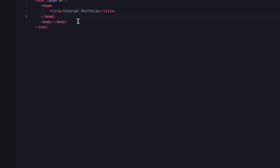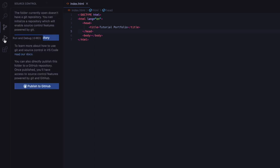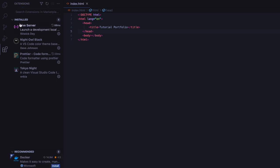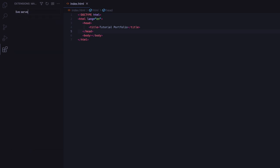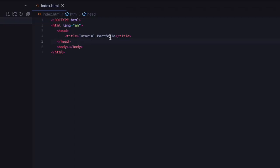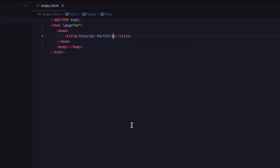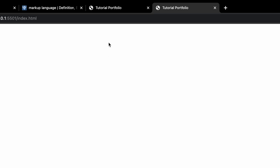I want to show you another way to open your HTML document on your browser. We are going to be using something called the live server. You go to the extensions part of your system, and because I have it already installed, you're seeing it right here. If I didn't have it installed, I would just search for live server and click the install button, and it's going to install that for me. But since I have it, we could just use it. To use that, I would simply right click and go to open with live server. Just like that, it has opened up with live server for me.